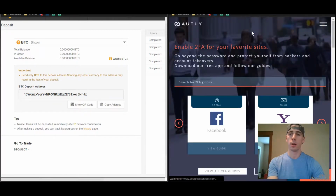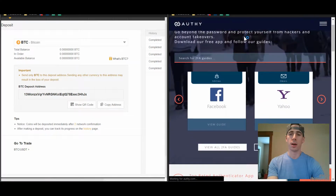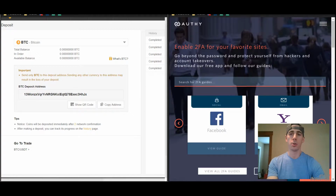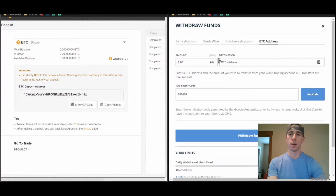Or you could use this on Android or iPhone, or you could use a standard Google Authenticator. You should have it on iPhone as well. I have it on Android, but I definitely recommend doing that. Go to security, so that you can get a little bit more security.